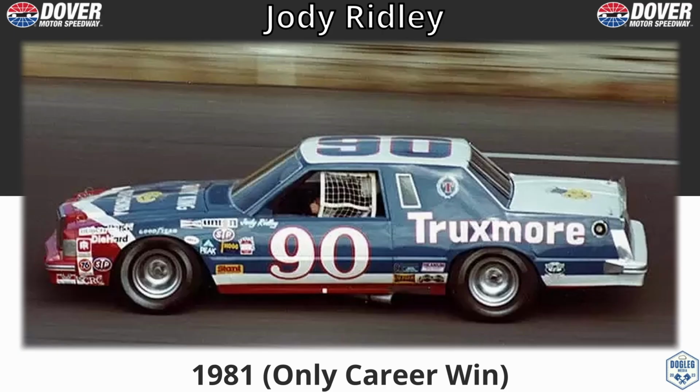This would be a long list of onlys, as it is still the only victory for the number 90 in the Cup Series as well. Ridley would have a great 1981 campaign for the team, scoring his and the team's only win, and finishing 5th in the standings. This was far from a sophomore slump. Ridley would win the Rookie of the Year award for the team in 1980 and would back it up very well. He would record 2 top 5s and 17 top 10s in a 31 race season. That's a super solid showing.